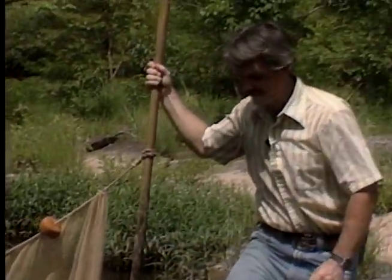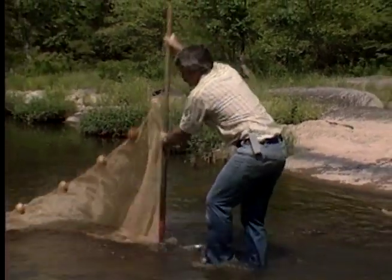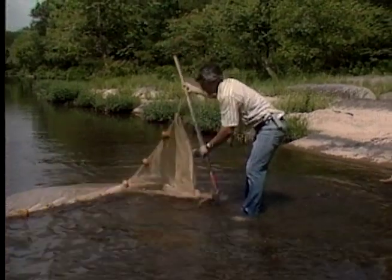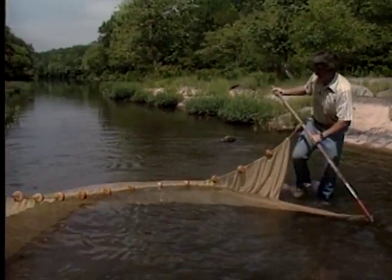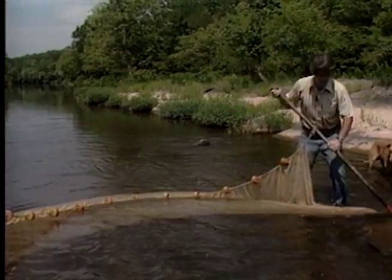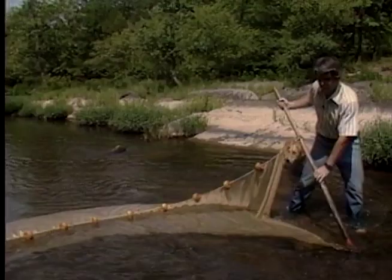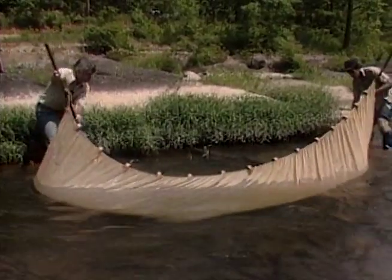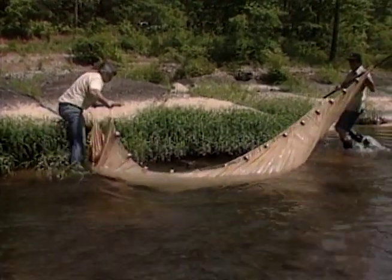Doug, if we just kind of move this up toward the bank and kind of kick out in front of it to drive some of these smaller fish into it, hopefully we won't hang too many times. What'd you see earlier today, Bill? Well, before you got here, I did notice some gizzard shad and two or three blacktail redhorse and a freshwater drum swimming around in this little channel here. Uh-huh.